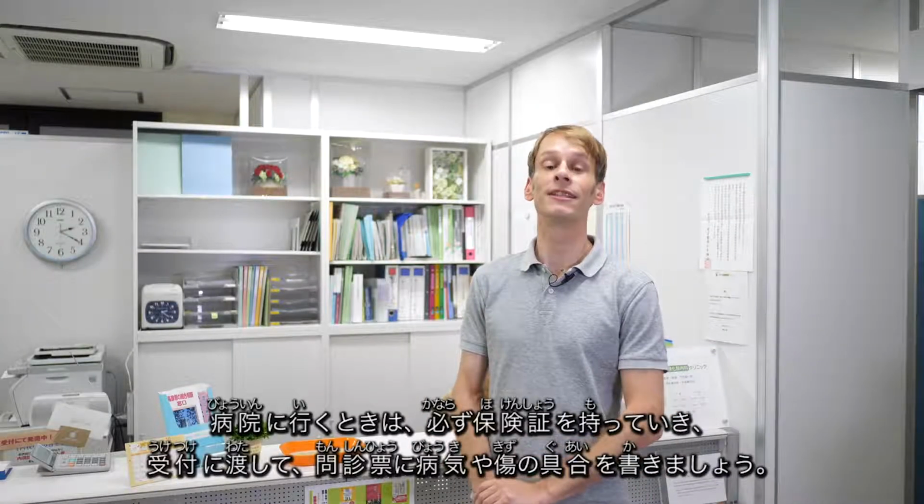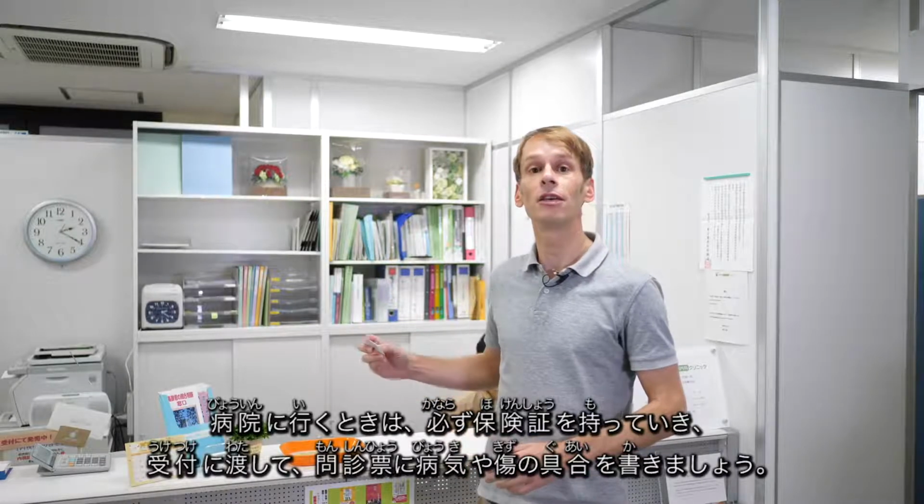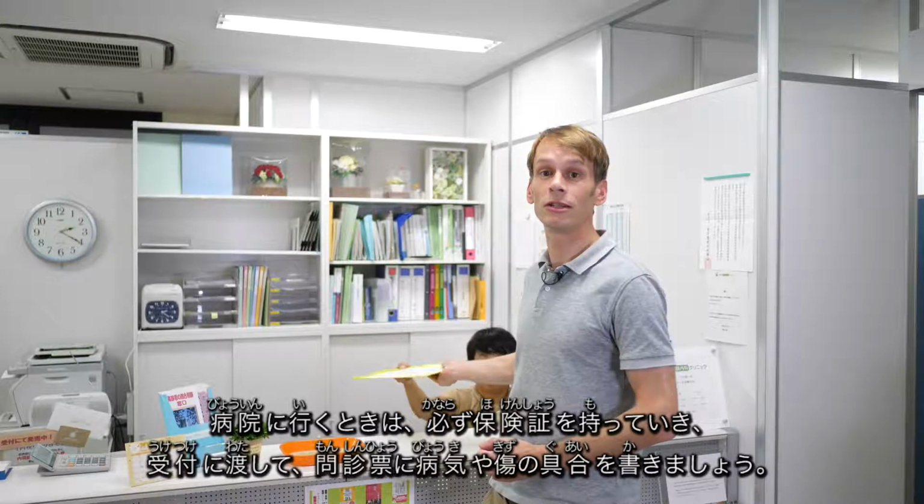When you visit a medical facility in Tokyo, be sure to bring along your insurance card. Hand this over to reception, and you'll be given a questionnaire to fill out in which you'll need to describe some of your symptoms.